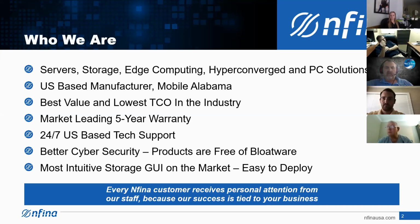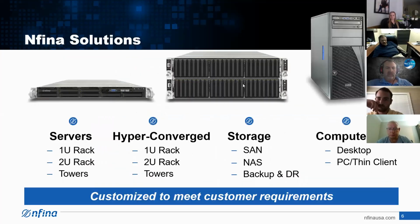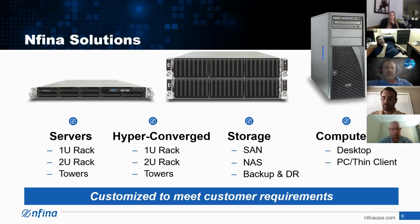Our appliance, the SAN appliance, if you will, is ZFS based. If you're familiar with that technology, it was created at Sun Microsystems, and then it was acquired by Oracle in the Sun acquisition years back, and it's now in the public domain. But ZFS is a copy on write technology.